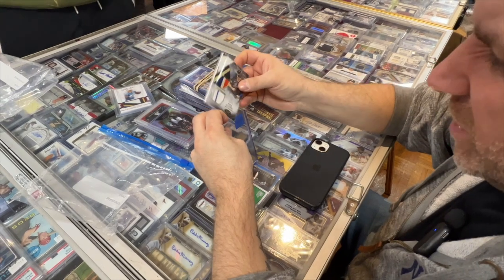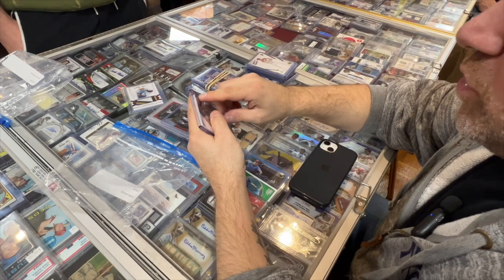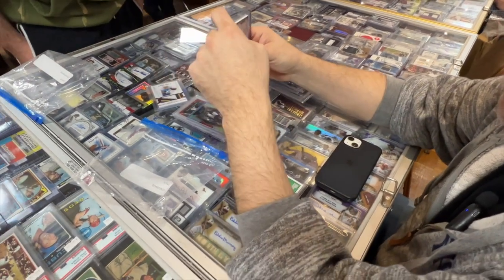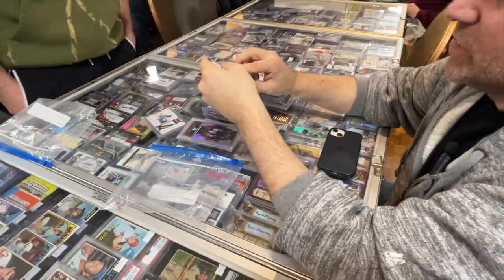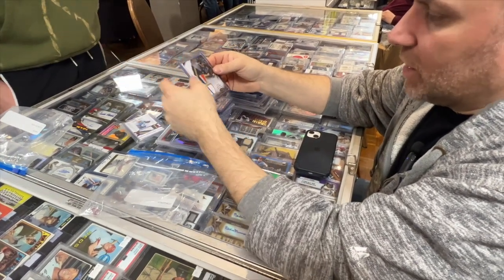I probably would have pulled the trigger on it. I know it's only like 30 bucks, but it's just a little messed up. The corner up on top is notable. I know these aren't going to be perfect, but it's just a little noticeable. But it is a cool card.